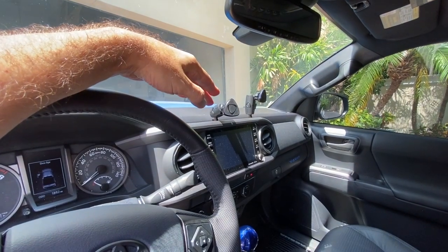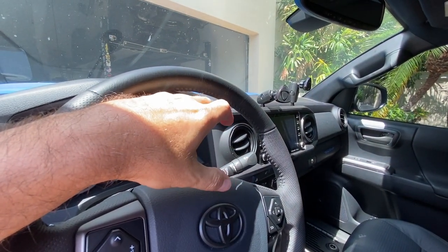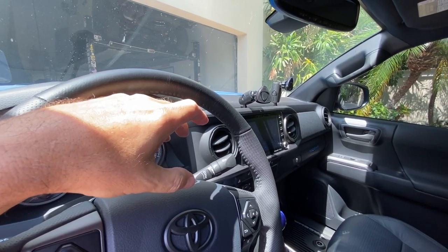Have you ever seen the ones that you stick into your vent here? They kind of clasp or grab onto your vent and then you try to mount your phone there? No way. Those things are garbage.